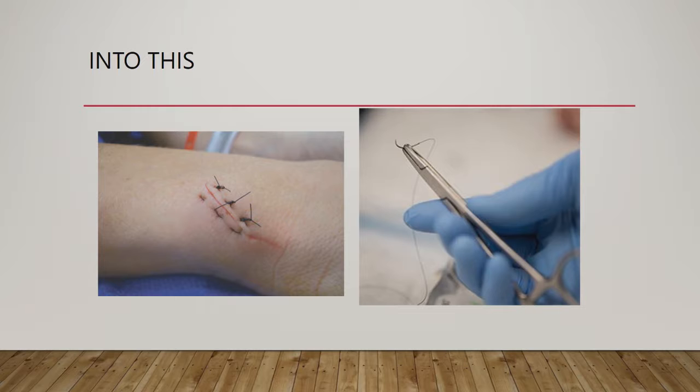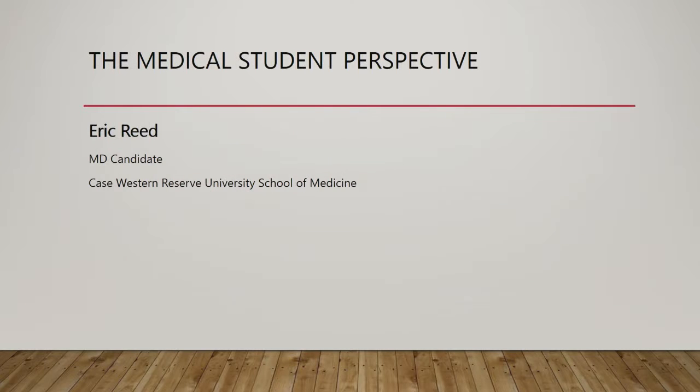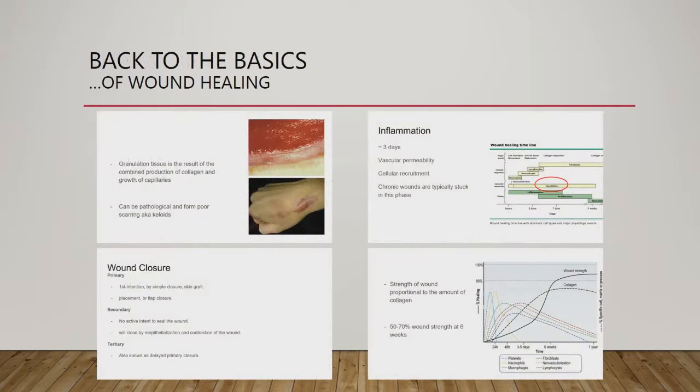So to give you a really good idea of exactly what that means, I'm going to introduce Eric Reed, MD candidate from Case Western Reserve University, and he's going to talk to you guys about his experience. Yeah, so building off those last couple of slides, I learned wound healing from a histology lecture in a dark lecture hall, a series of pink and purple slides, and each slide looked exactly the same as the next. I memorized the images on the slides, regurgitated them on the test, passed the test, and forgot all of it.